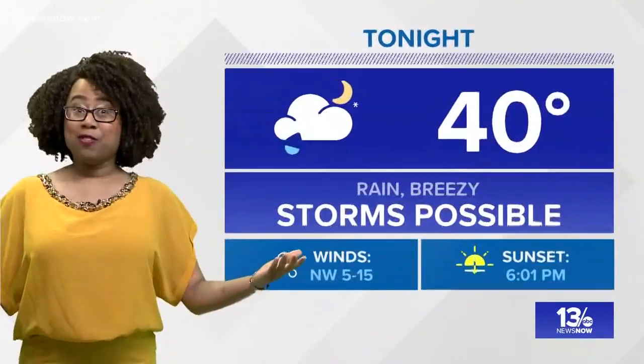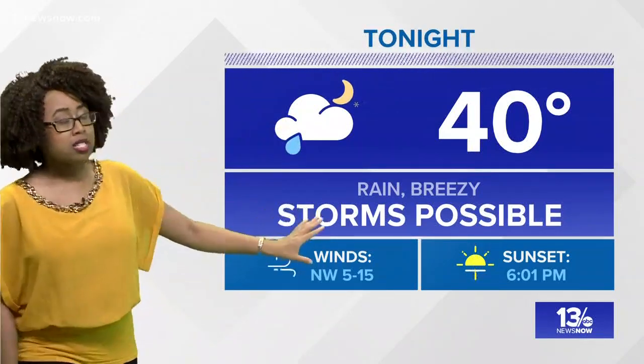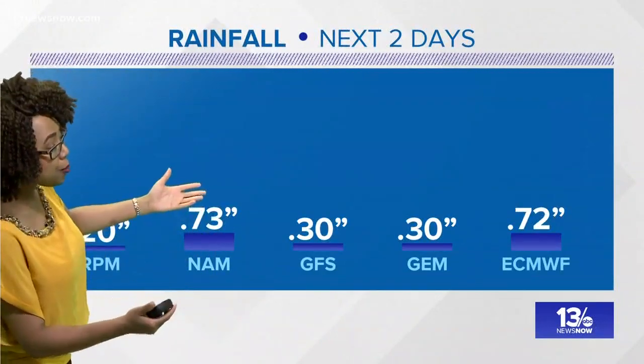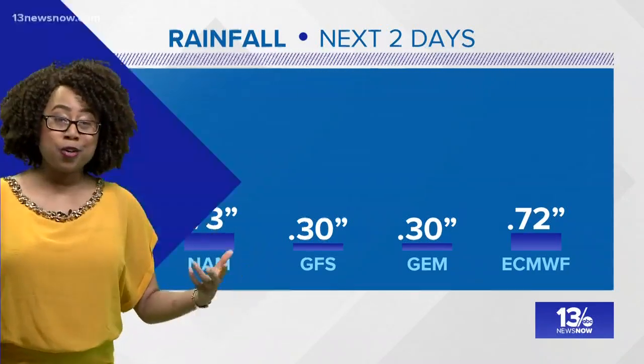A rarity. Very rare across the area. It feels like across the board. Tonight, temperatures dropping down into the 40s, still with the chance for storms, breezy to gusty winds. Rainfall over the next couple of days, mainly going to be for today, anywhere between about 1/4 inch and 3/4 inch across the area.